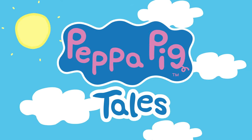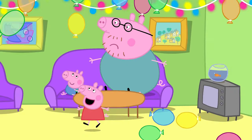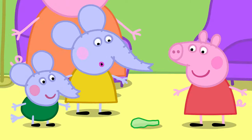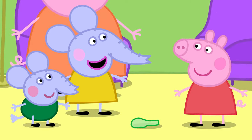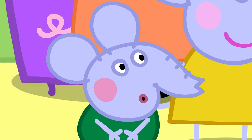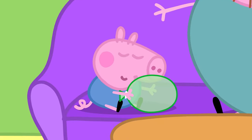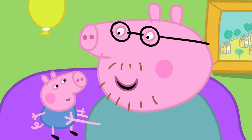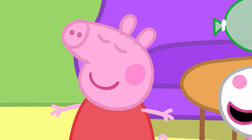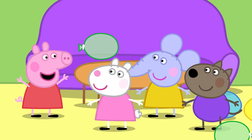Peppa Pig Tails. Peppa's family are having a New Year's Eve party, and all the guests are arriving. Hello, Peppa. Are you excited to stay up until midnight? I'm going to have a nap, so I'm really awake for the fireworks. Looks like George needs a nap too. Would you like a nap, Peppa? No, Mummy. We're big, so we're going to stay up until midnight. Let's go and play in my room.